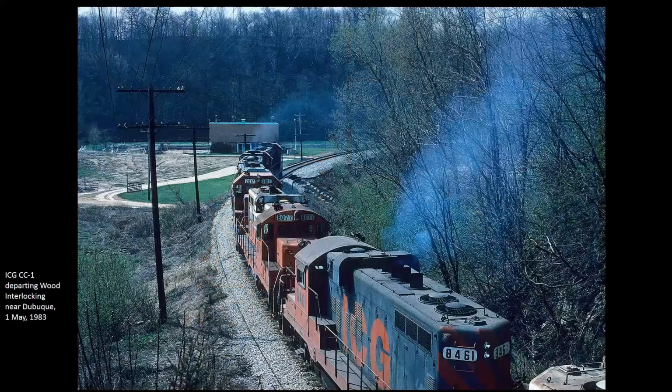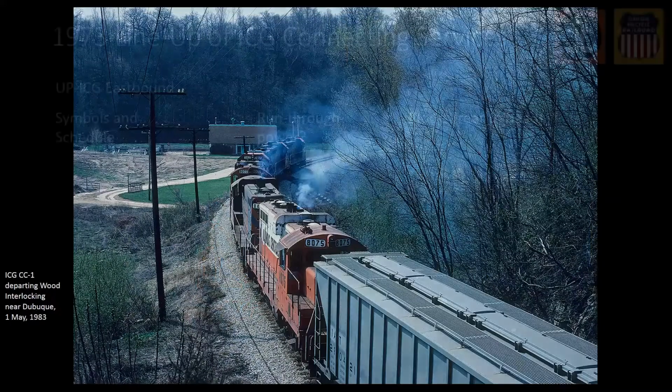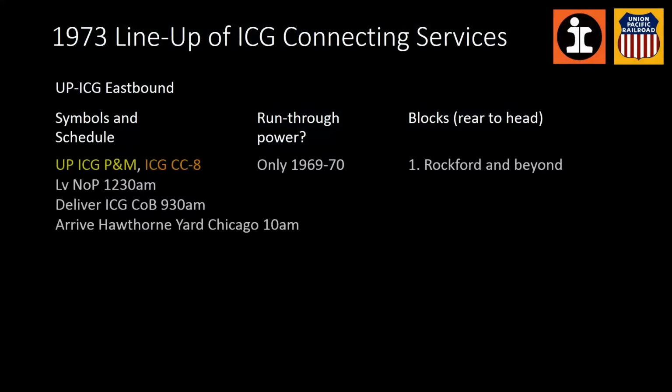So eastbound, UP's ICG P&M leaving North Platte in the midnight fleet. When it got to Council Bluffs in the morning, it would become ICG's CC8 run train. And ICG just simply requested UP to make a Rockford block, and then they would flat switch for the Chicago connections there. Run-through power was only that 13-month period, January 69 through February 1970.